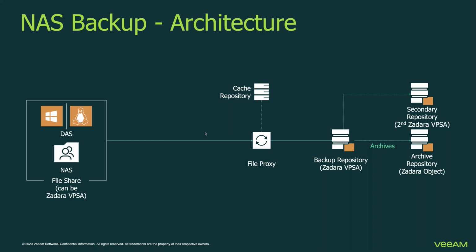So real quick, I'll go through the Veeam NAS backup architecture. And as you can see here in this slide, the VPSA can be a source certainly. It can be a backup target initially. We also have two other repository types I'll talk about, the secondary and archive. But if you notice in the slide, the VPSA is across the board, so end-to-end solution.